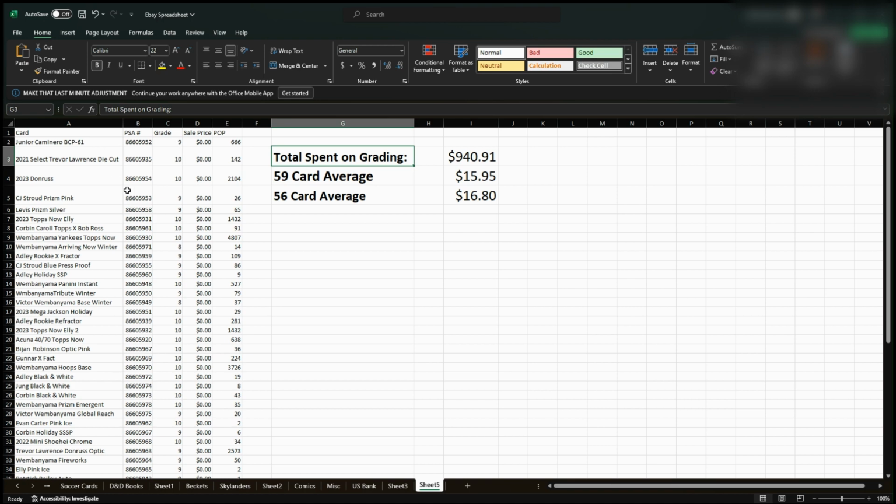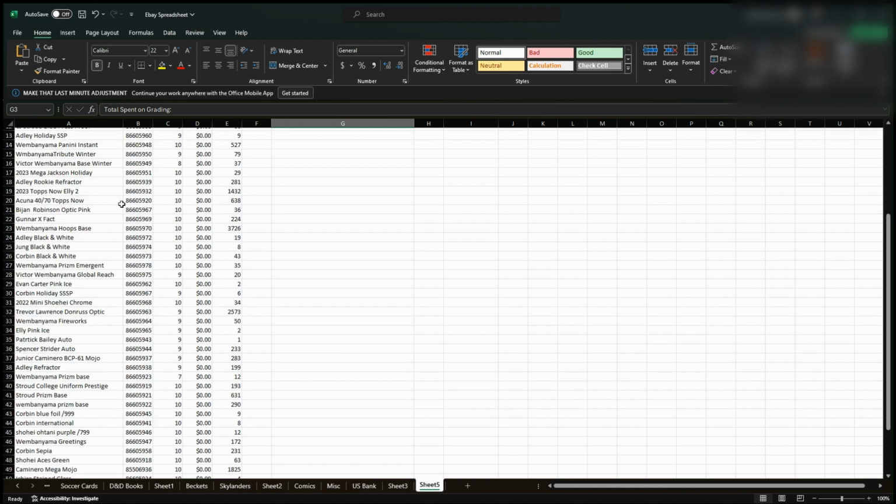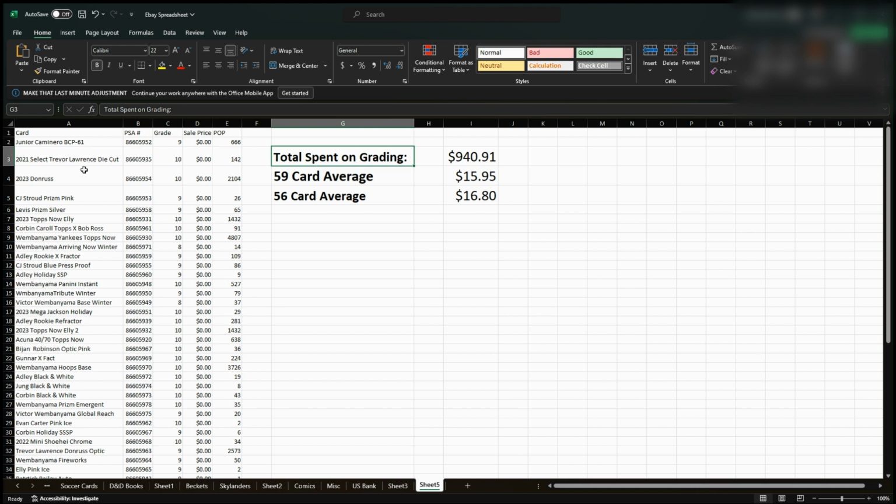So on here, I have listed 56 cards. Those are the 56 I'm going to sell. That is a current assessment of the situation. I may sell a few or keep a few more. I don't know. As of right now, there's 56 that I'm going to sell. So I spent a total of $940.91 on grading. That includes all the grading fees at $14.99 per, and it also includes, I guess it must be, next day air shipping. I got the notice one day and I had them in my hand the next day.